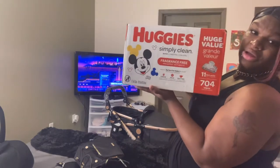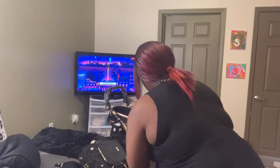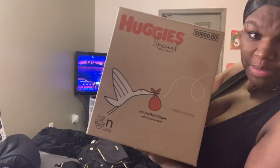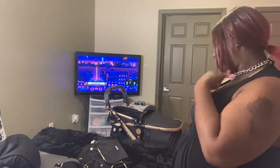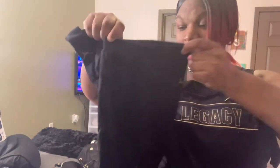Got a pack of wipes. All right, big pack of wipes. Another pack of newborns. I bought these at Walmart. Okay. So, this is the magic. He got another set coming, another outfit coming, but it didn't come yet, which I'm really disappointed because USPS been like bullshit. Okay, so I got this off of Finish Line and DJ Khaled.